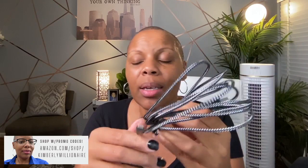$28.99 is the list price, but you can get all three of them. They are on deal for $8.47. Again, it is the braided cord, so it's not that vinyl that starts to peel, or I don't know what the other material is on the other cords, but this is the braided one. So you are good with longevity. It is certified to work with Apple products.